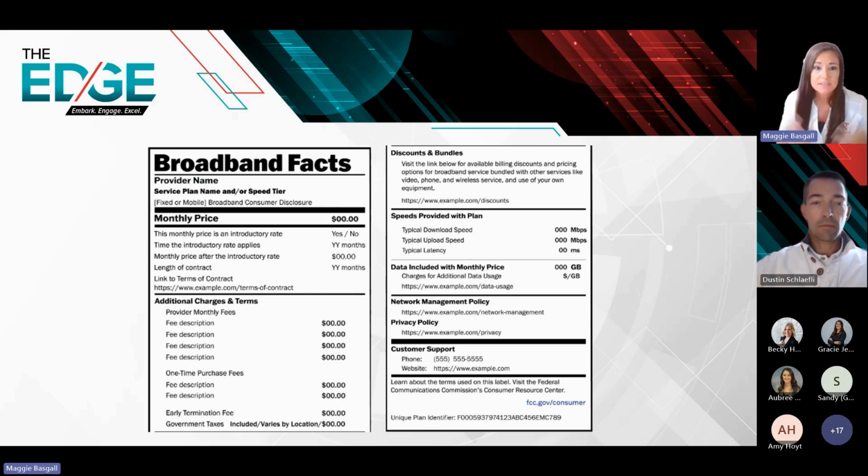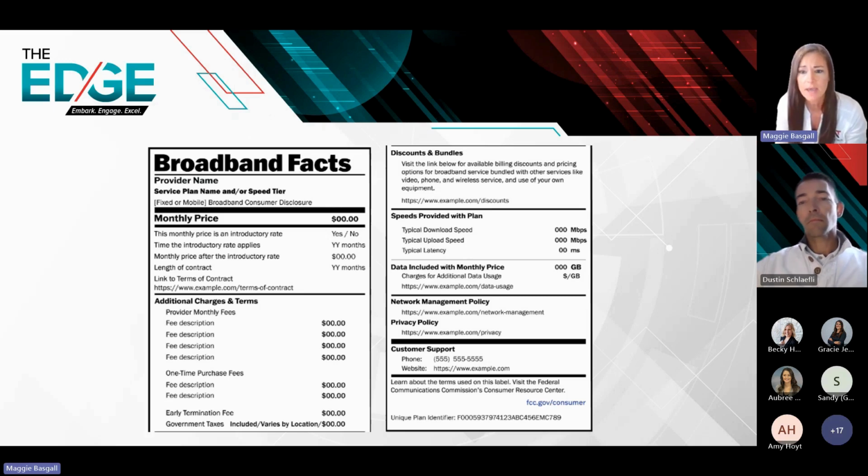The expectation is that these will be in English unless you market in other languages, and then they should also be present in those other languages as well. As far as where these labels need to be displayed, it's at point of sale. That could be a few different things, but most often we're looking at the website. As far as the actual label goes, it has to have these key components that are listed here: prices, speeds, all the fees, whether they're one-time or monthly, your data allowances, and other information that's shown here. It should also be displayed prominently.